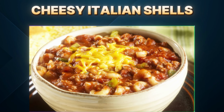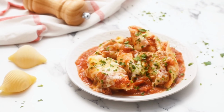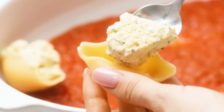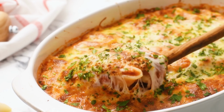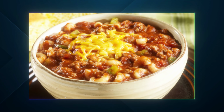Cheesy Italian shells. Now, this flavour ticks the texture box and the flavour depth box. The shell-shaped pasta offers more interesting mouthfeel, catching sauce in its curves. The Italian note promises tomato or herb seasoning alongside the cheese. Many reviews pick it as a favourite for that reason. It works because shape matters.